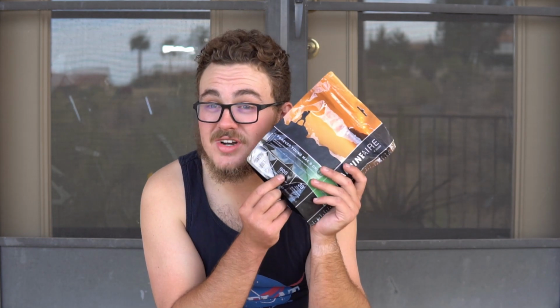This dehydrated meal weighs a whole 7 ounces, but it carries 800 calories. So this is a lightweight thing. I could throw this in my bag as an extra meal, and if I need it, cool. If not, I get to use it on my next backpacking trip. So definitely have a little bit more food than you think you'll need.